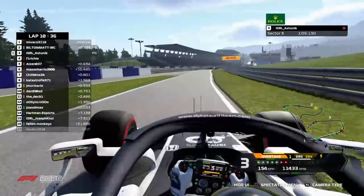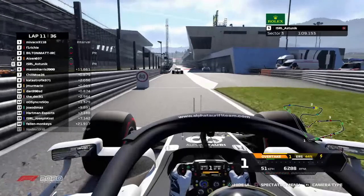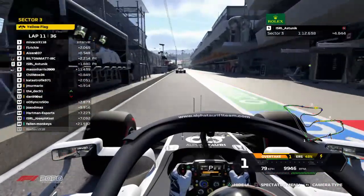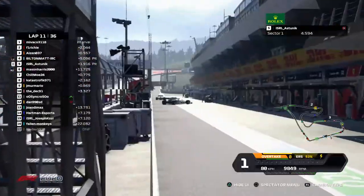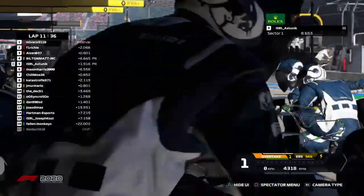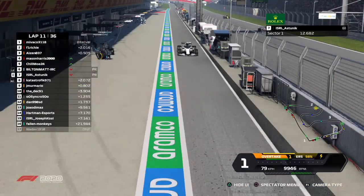Oh, and who is that? Is that, yeah, Stunik diving into the pits with Bilton Matt. So Bilton Matt, I believe, is just trying to prevent the undercut, and Stunik goes, you know what, that's a great idea, I'm going to do that too. And there he goes. Is he putting on the hards? He is putting on the hard compound tire. He's going to be going all the way till the end, that's for sure.